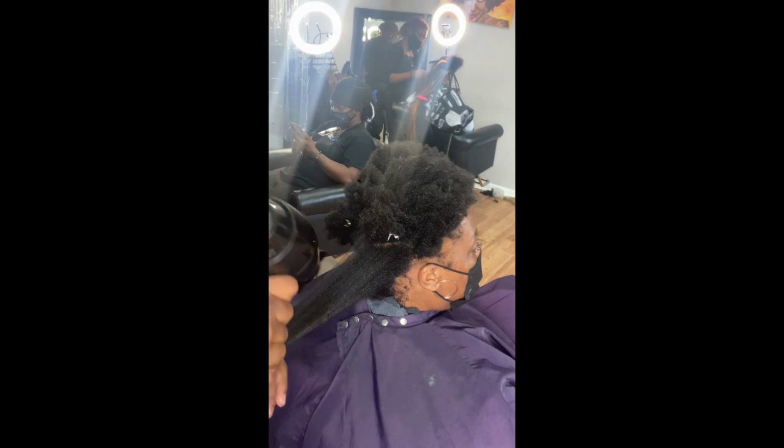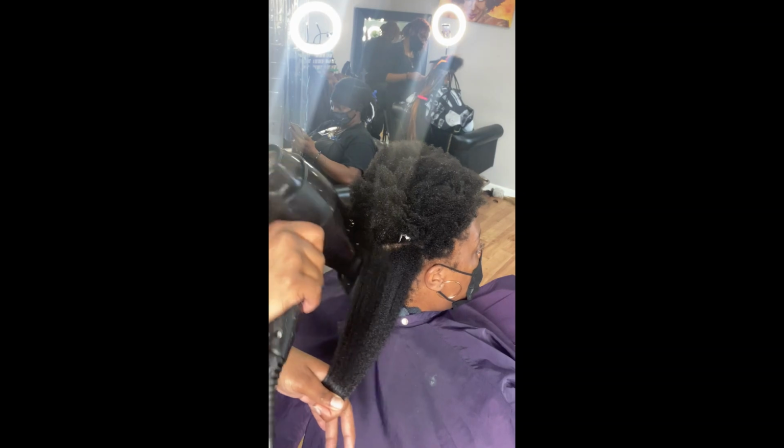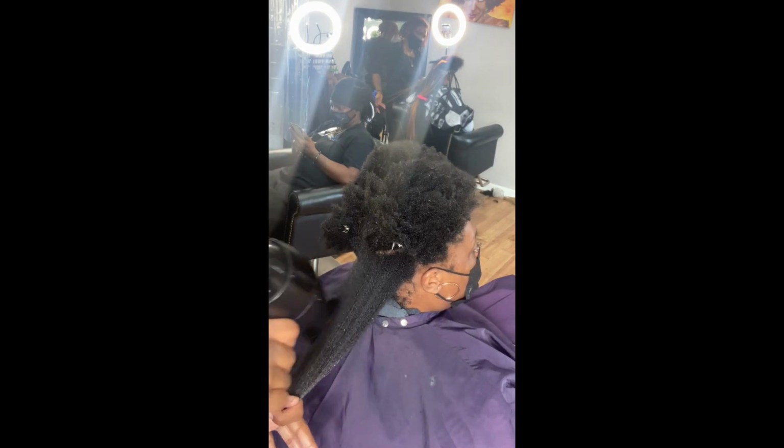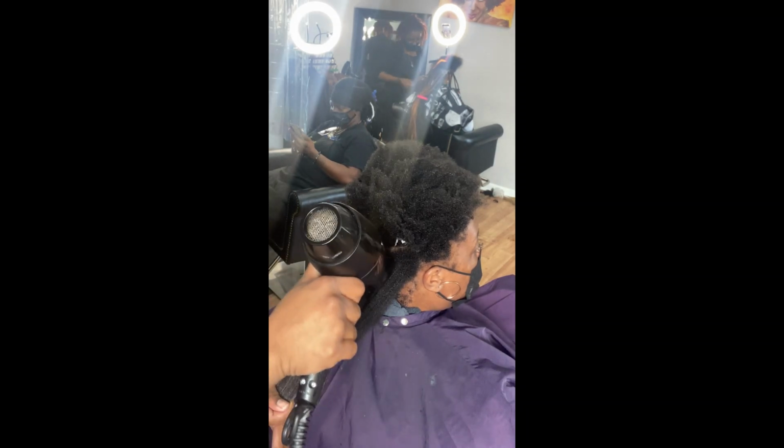So yeah, right here she's blow drying my hair section by section. And first she holds my hair, what do you call that? I don't know how to say it, but yeah, she holds my hair so that she doesn't have to run a comb through it first, right? And then she goes in with a paddle brush to blow dry the rest of it. And I really, really liked this method.